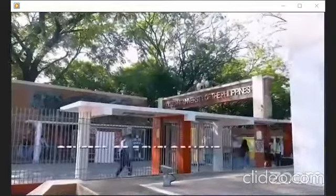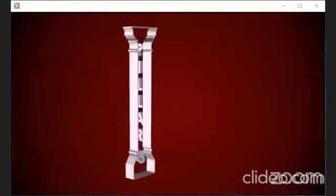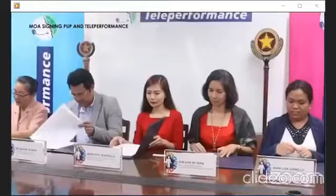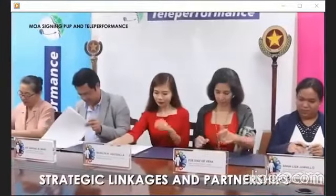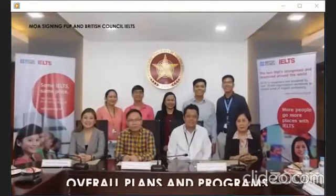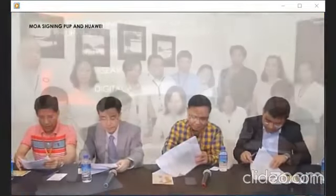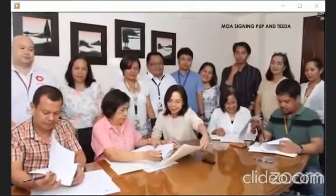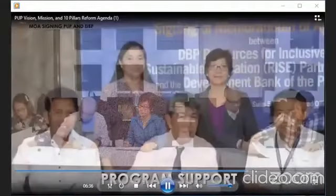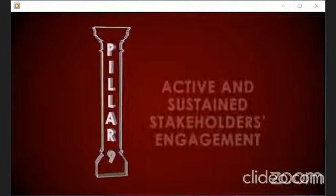Likewise, we aim to establish and to be recognized as centers of development and excellence in our academic programs. Pillar 8. Synergistic, productive strategic networks and partnerships. Synergize and forge strategic linkages and partnerships across all sectors of society and the global community in line with the overall plans and programs of the university. Establish alliance with the government, industry sector, NGOs, and the academe will lead to resource sharing, program support, and research collaborations beneficial for all.